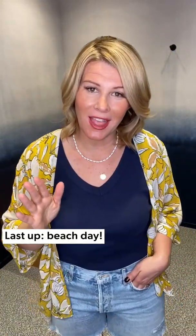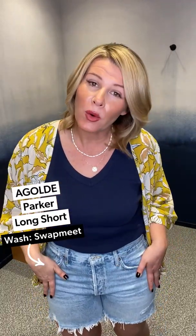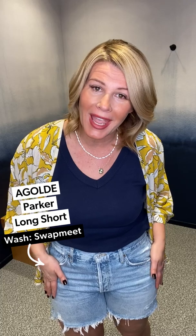Nothing says beach day like putting yourself in a fun little Parker short. We know her, we love her. This is the Parker short by A. Goldie. We've brought it back again. I prefer the long, so this is the Parker long. The color wash is called Swap Meet. Super fun, just a little bit of a lighter medium wash, little bit of deconstruction, raw hem, just great fit.